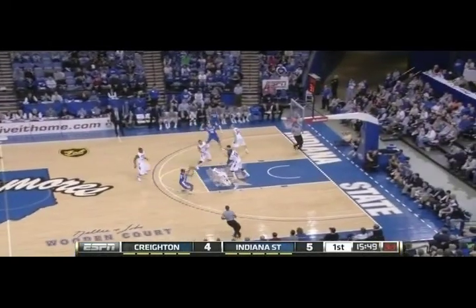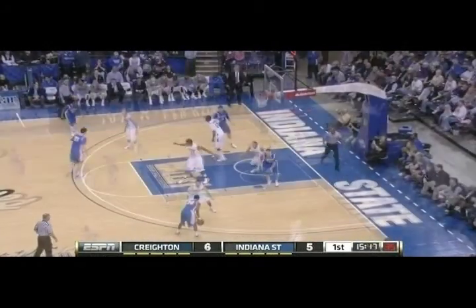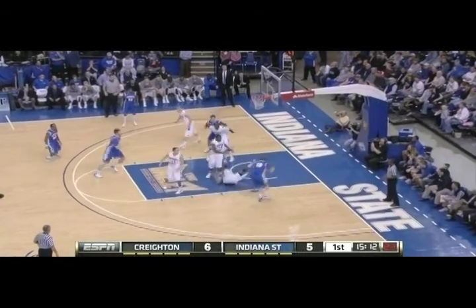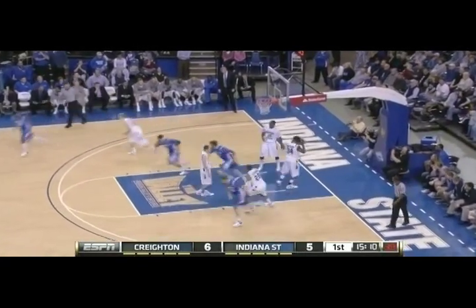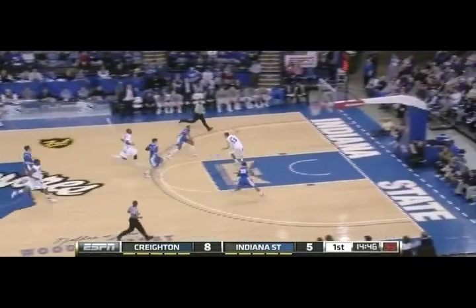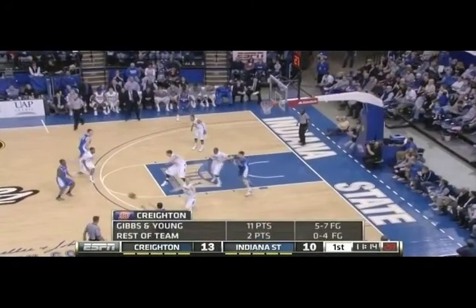It's like Printy, his first shot needs to be a catch and shoot as opposed to off the bounce. There. Off the box position. Grant Gibbs inside, and he has six already. And another giveaway by the Sycamores. Three on two, Creighton. Antoine Young with the lay-in. That shot.